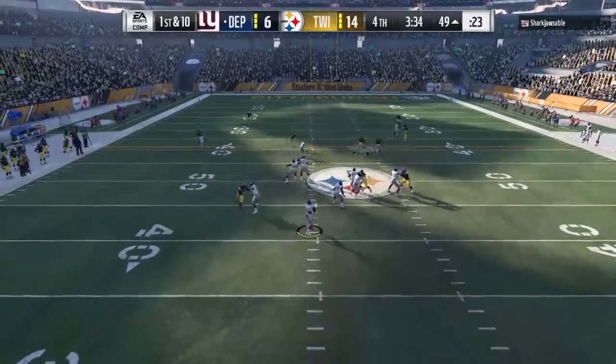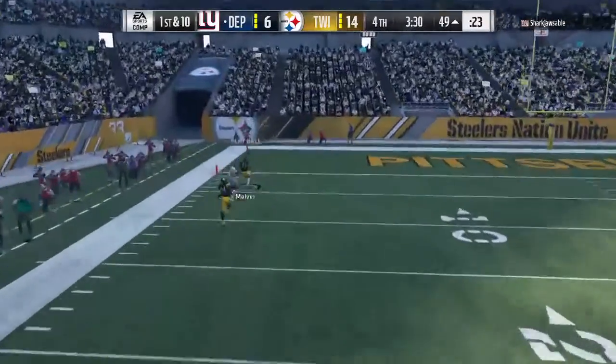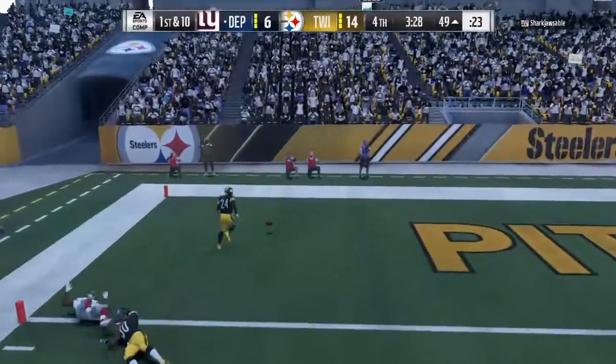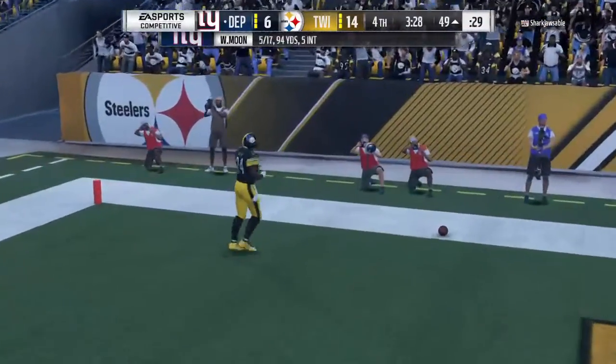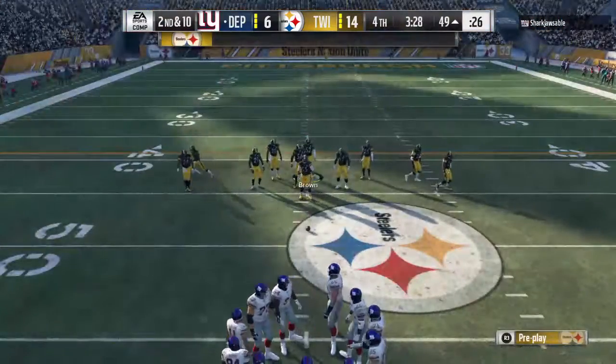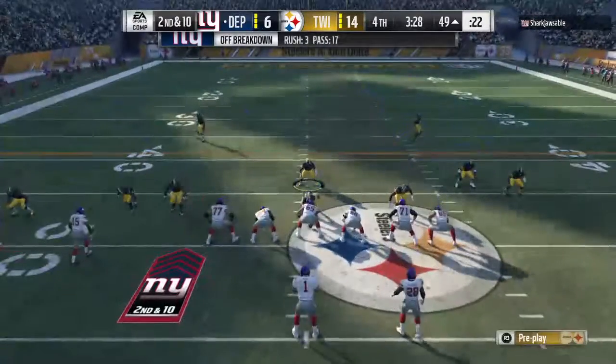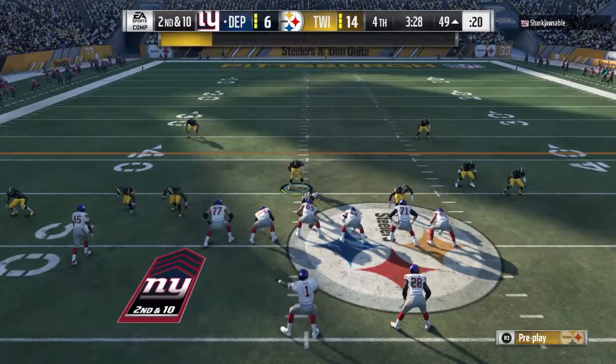They go back to the air here after the INT on the last drive. Airing one deep for Curse. And that one falls incomplete. Looked like he might have had position there, but he couldn't hold on at 2nd down. Brandon, at least there's one bright side to that incompletion. What's that? It wasn't an interception.